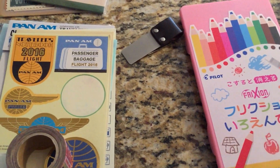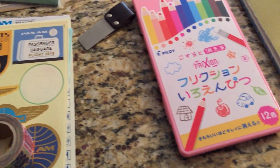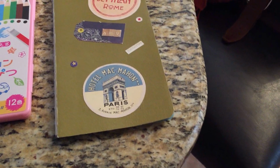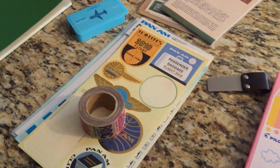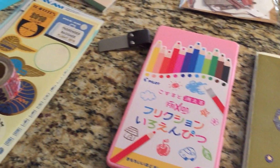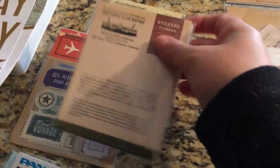Another thing, I've been trying all these different things to try to figure out what works for me, what kind of creative things I want to use for my traveler's notebook. And so I've been acquiring a few things just over time. So this is not all recently purchased, but it's just stuff that I've acquired. And most of it is not my favorite. So I will show you some things that I do love.